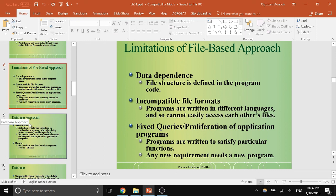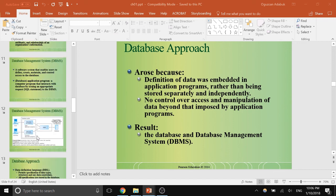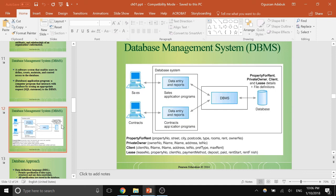Now, these are the problems that database management systems address. First of all, and most importantly, they centralize the data. Okay, so you have data in one place, and everybody accesses and uses data from there.